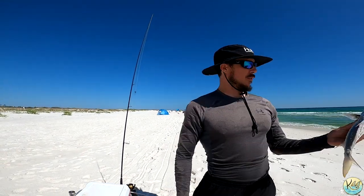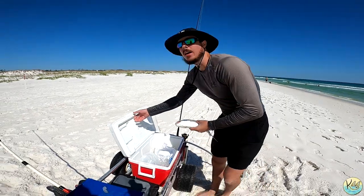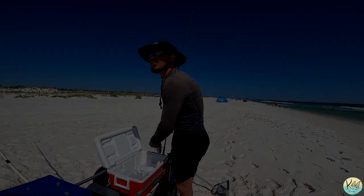Beautiful, beautiful fish. All right, let's go ahead and put him in the cooler, and we're gonna throw this line back out. I think the bite is starting to pick up, guys.